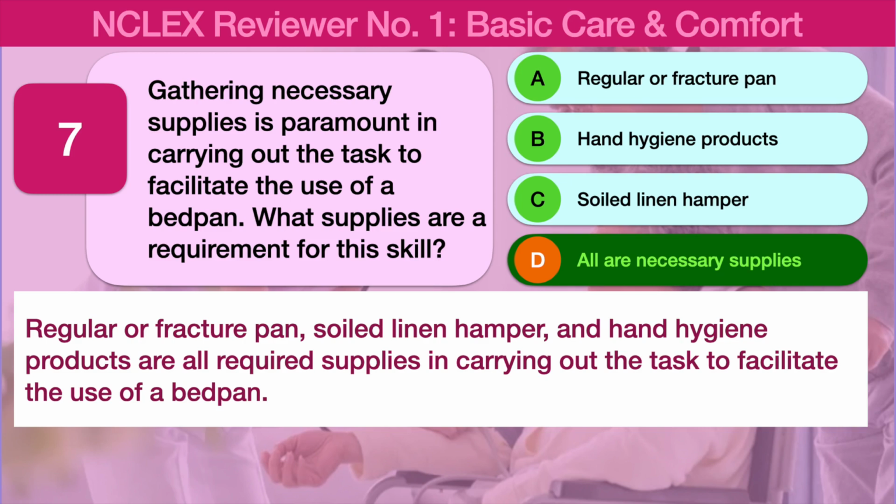Some supplies that may be needed to carry out the task of placing a patient on a bedpan are as follows: bedpan, fracture or regular with bariatric considerations, personal protective equipment such as gloves and gowns if isolation requirements call for their use, and hand hygiene products, soap, and a basin of water. Linens such as washcloths, sheets, privacy blankets, disposable wipes, privacy curtain, incontinence pads, and diapers may be needed. Powder may be needed if advised per policy, and no contraindication for use exists. Also, toilet paper and trash can may be needed.